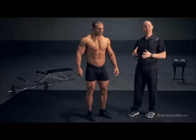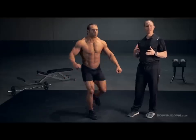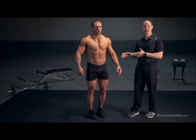So rectus femoris is there because it can help you flex your hip as you would in like a step up, or even if you're going to the track and you're doing some sprinting for your conditioning work, that's where you're going to see rectus femoris being used.